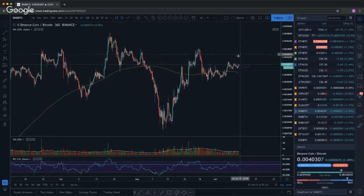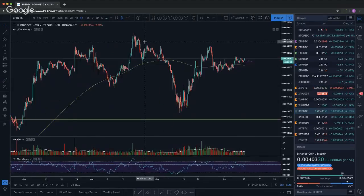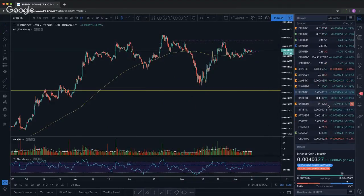So right now, as long as we hold this level, I will expect Binance to continue going up, provided that no further bad news event happens. But yeah, we have a strong movement here.